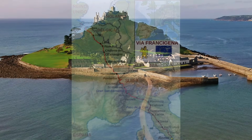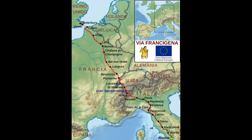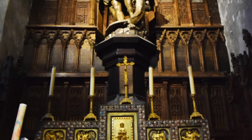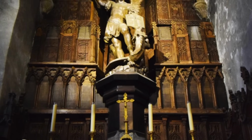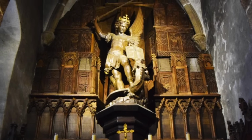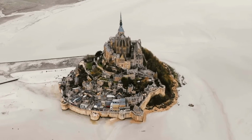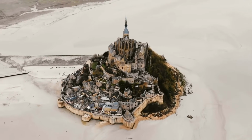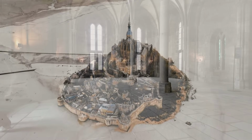Mont Saint-Michel soon became one of the most popular places of pilgrimage throughout the Christian West, along with Santiago de Compostela, Canterbury, and Rome, as people came to ask St. Michael for protection and salvation of their souls. The island's location, just a few hundred meters from the mainland, made it accessible at low tide for the many pilgrims who wanted to see the site where the archangel visited Saint Aubert.